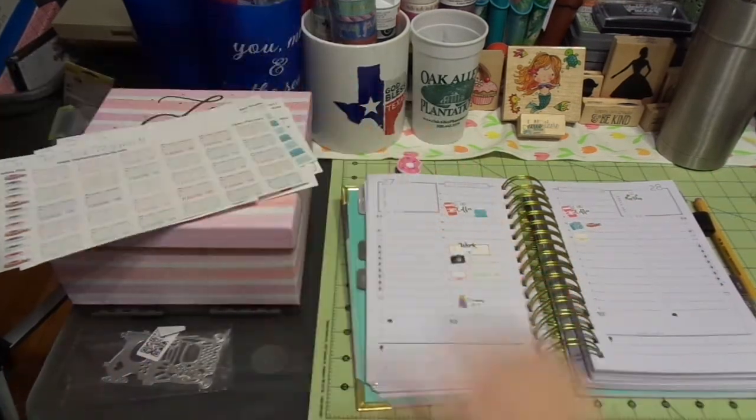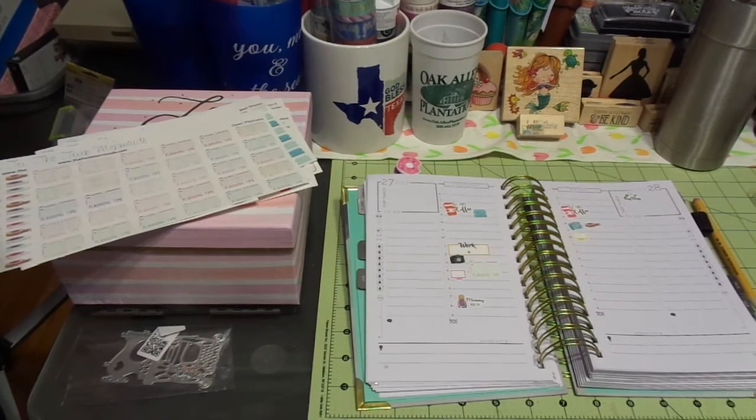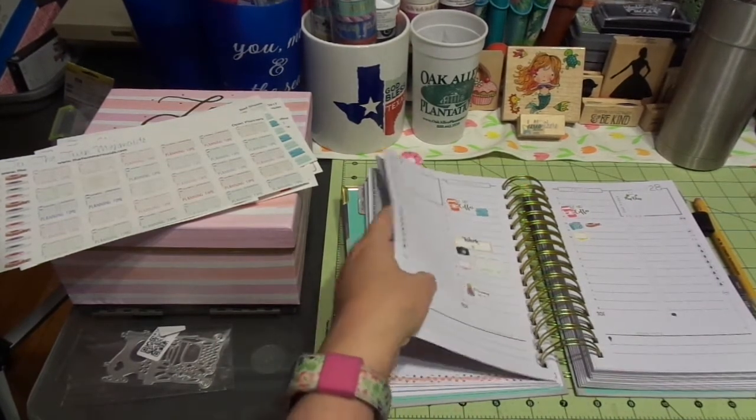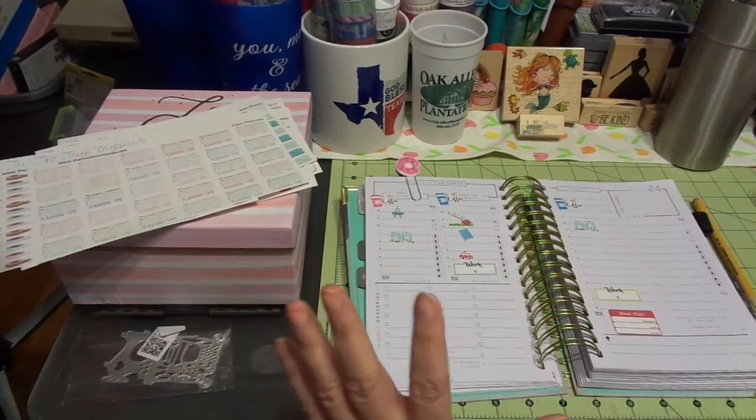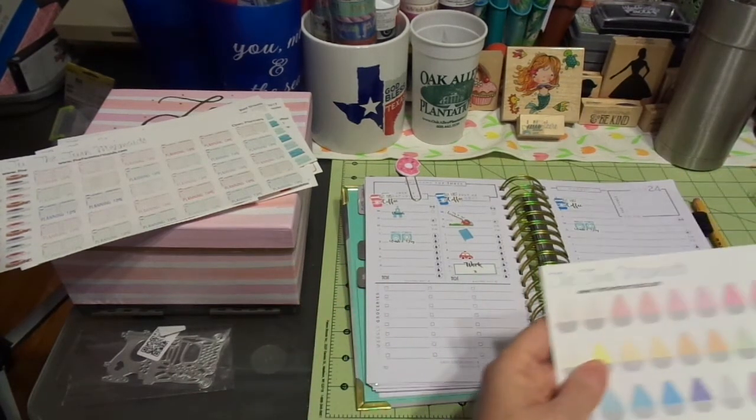Yay! I want to get messy and gooey and mixed media. And I don't always share my mixed media. But anyways, it's time to get in the zone. So, all right. I know that's silly.